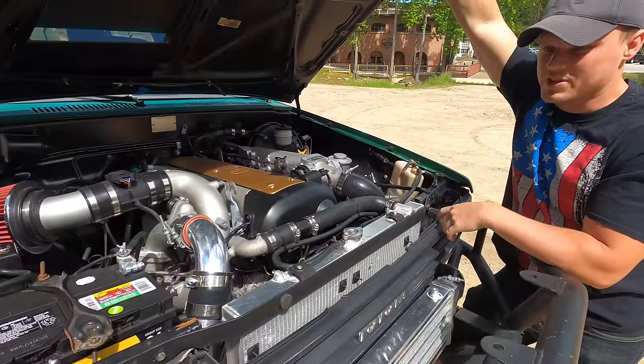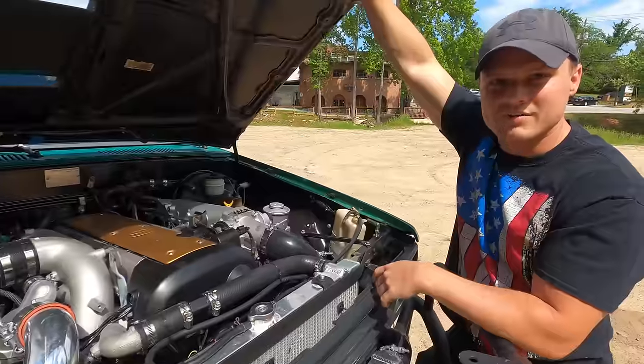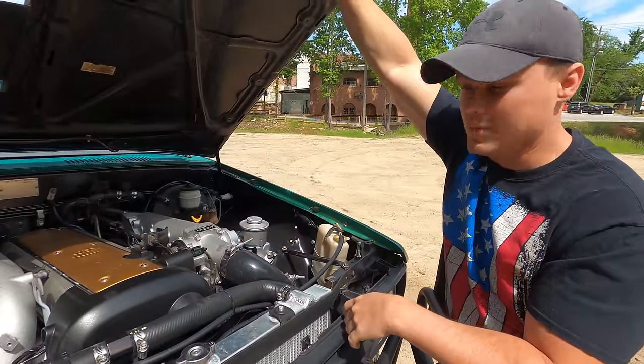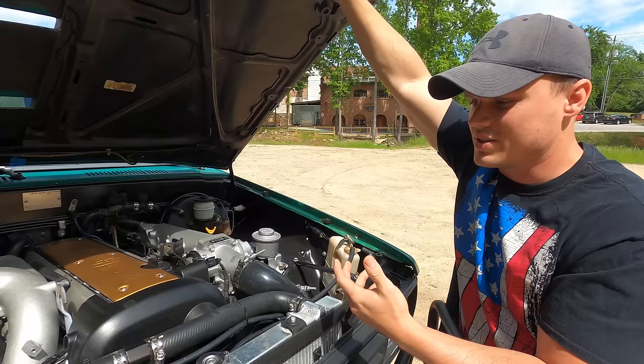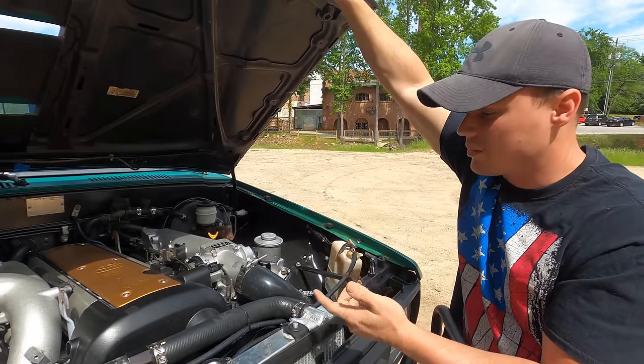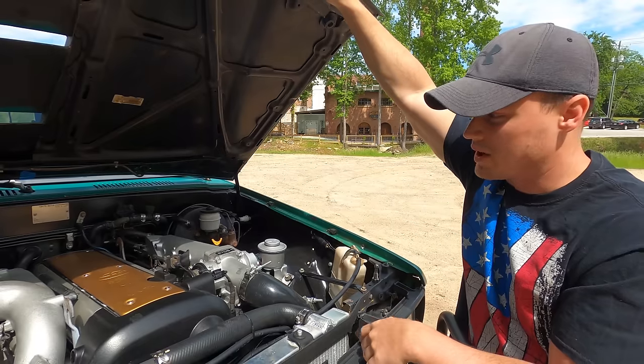November of 2018, I was visiting my parents, and the 22RE that was in here originally shit the bed and the transmission at the same time. So what I ended up doing was trying to figure out what engine I really wanted to have in this thing. And there were a lot of engines I had thought about. I was thinking LS swap or 3RZ, which a lot of people do with these trucks, and they have a lot of success with them.